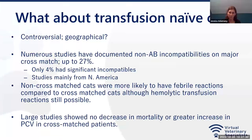However, as I mentioned in a few slides previously, the RVC has shown that they have actually had some cats where they do have incompatibilities. So they are matched based on the AB group system, but even on their first transfusion, when they have cross-matched them, there have been incompatibilities. A lot of these cats, based on that study, more often had a febrile reaction, which is interesting because usually those febrile reactions are due to the white blood cells being a problem rather than actual other alloantibodies. But some of them did have acute hemolytic reactions, so they are possible.